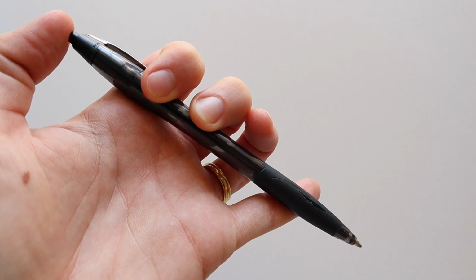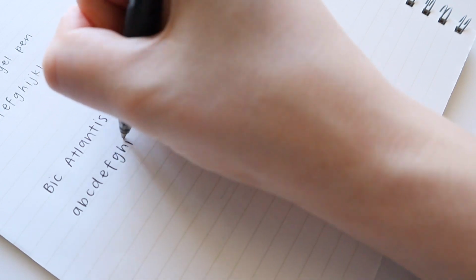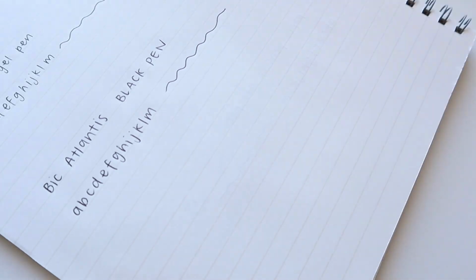The rubber grip makes writing in a rush really easy on those fingers if you've got a tight pen grip like me. Definitely another one on my recommendation list, and it's very affordable too for those with a tight student budget. And next up we've got an absolute classic.